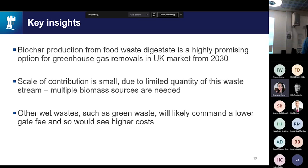Going forward, as part of these projects, we're looking at increasing that feedstock supply, at different sources, and at what that means for the net greenhouse gas balance and for the financial viability of biochar. Again, apologies for overrunning, but I've done my best. That's all we can ask.